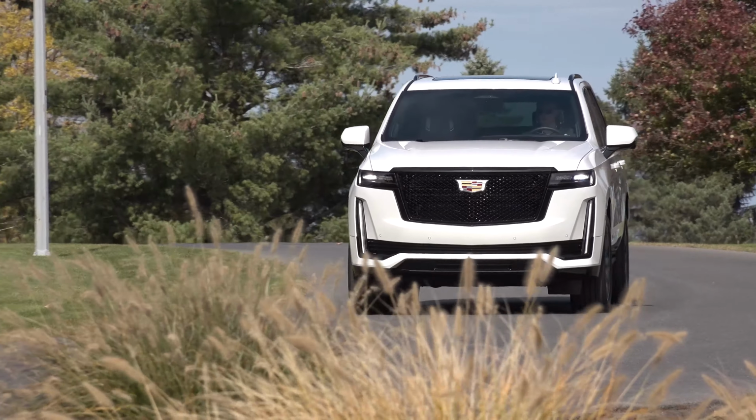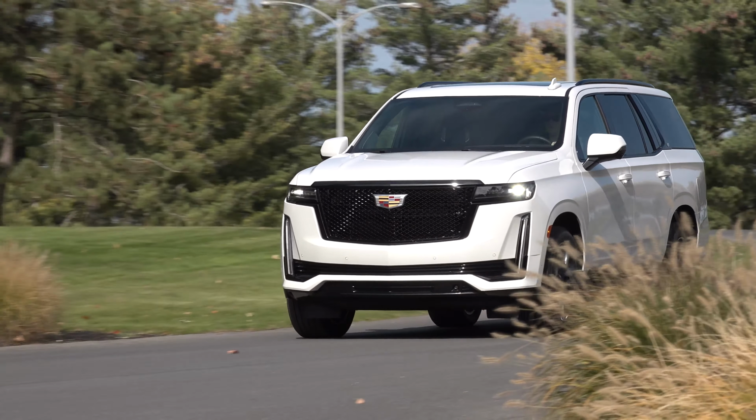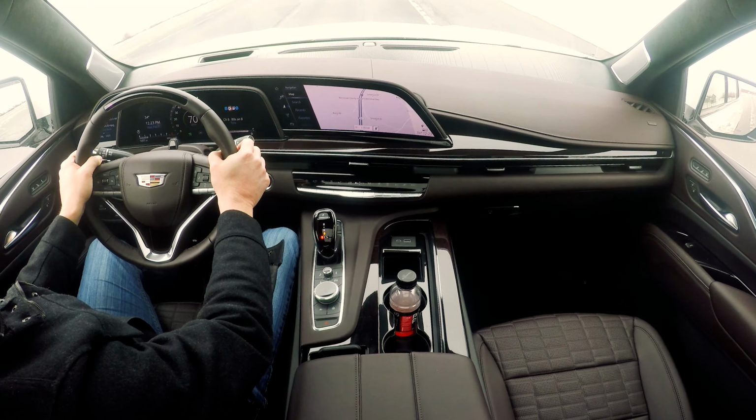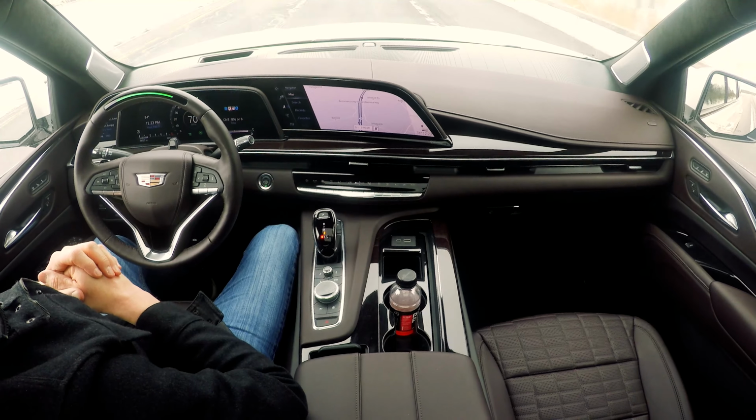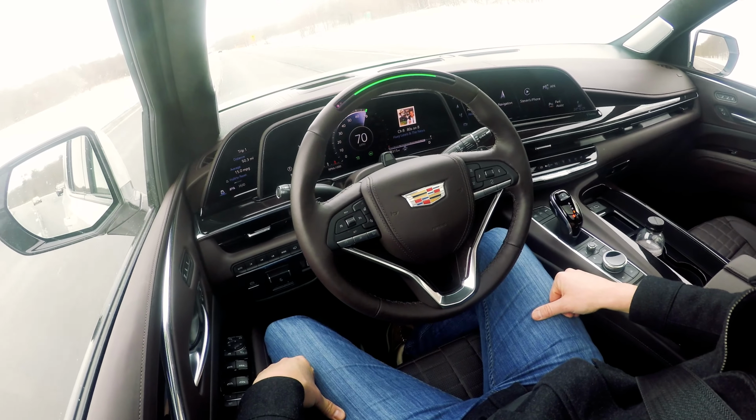Now, you won't hear Cadillac using the term self-driving. Those are my words. But as long as you're on one of the mapped limited access highways Cadillac has programmed into the system, over 200,000 miles of them, you're mostly good to go.